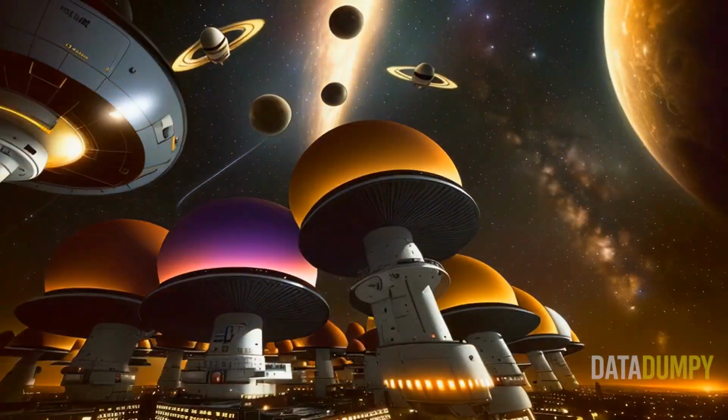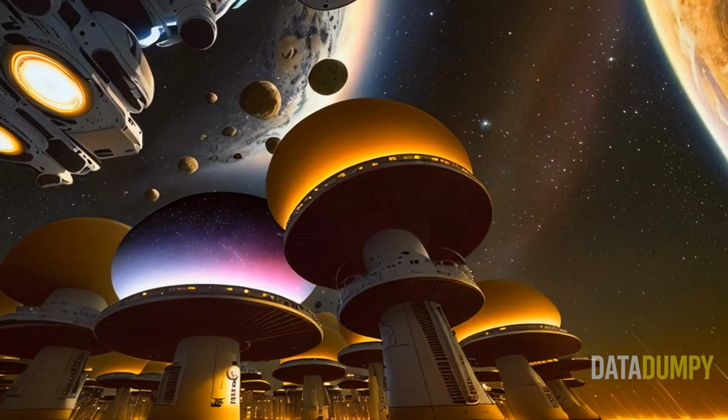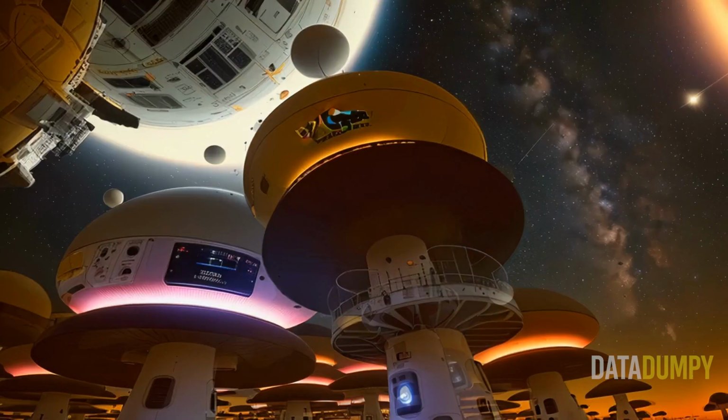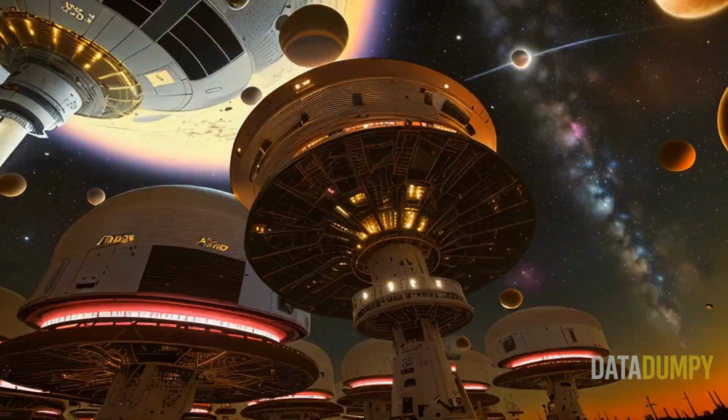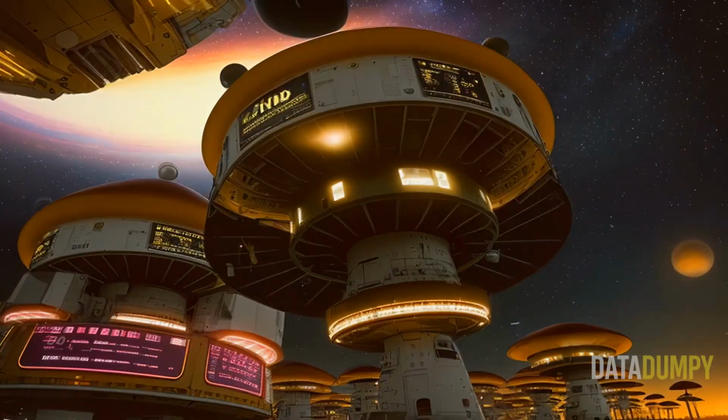This isn't just about tech. It's about the line between machine and life, between organic and artificial, between what we build and what builds itself. They built a computer out of mushrooms, and it might outlive us all.